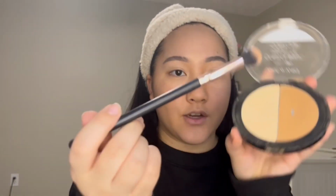Okay, so now that we've gone with the dark parts on my face, we're gonna go over with the lighter color right here, and we're gonna put that on my face now.